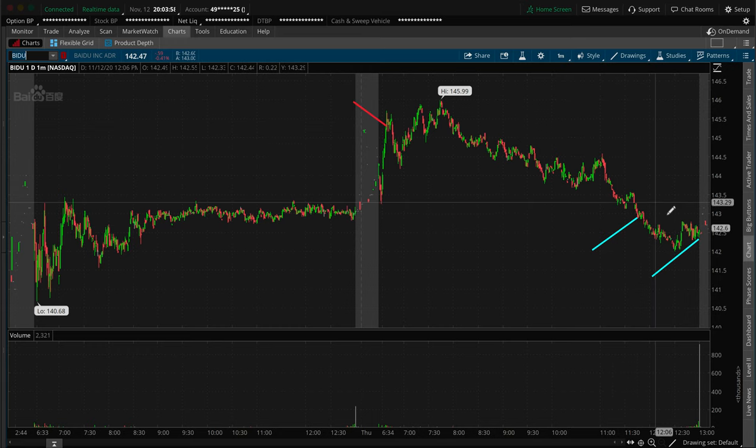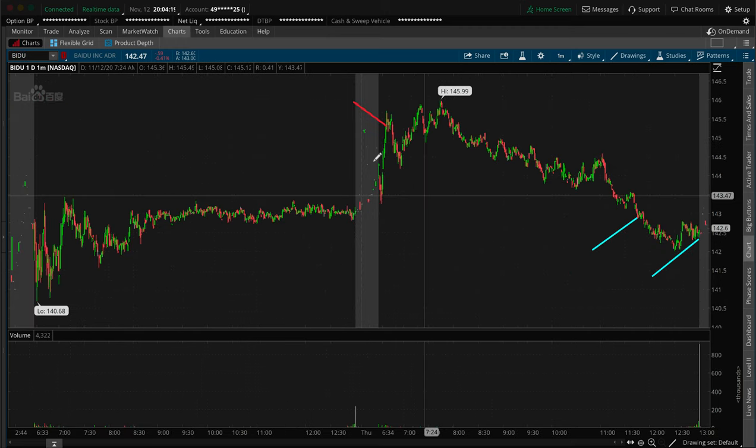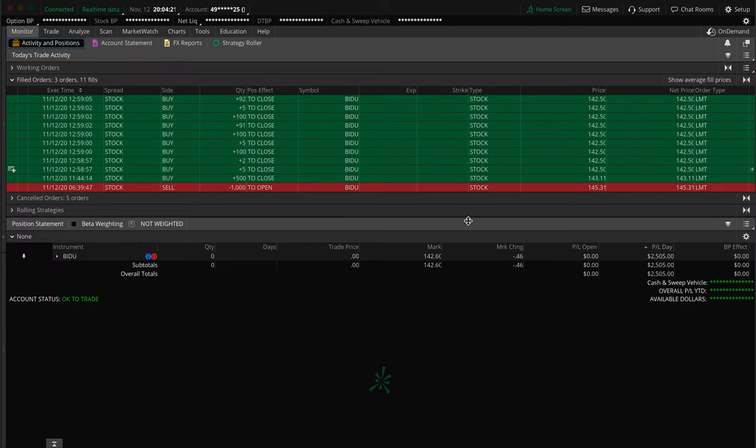It took a little bit longer. I wasn't expecting it to take the whole entire day, but thankfully I was trading shares. I didn't really have to worry about time decay or anything like that. Now, once he did break back below the 143 area, that's basically where I started getting ready to close out the trade. Let me go back and show you the orders. So we'll break down the orders real quickly.